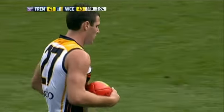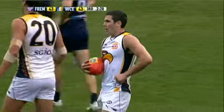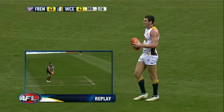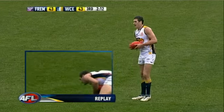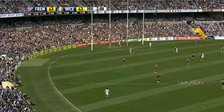The game's right in the balance here. Garrick Ibbotson, that was a poor decision. Jack Darling will get a very comfortable mid-range kick here. Scores level. 2:14 remaining in the quarter. Courage by Bo Waters then. Impressive.